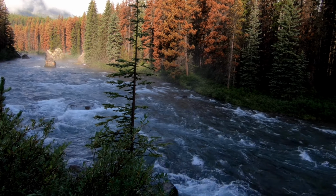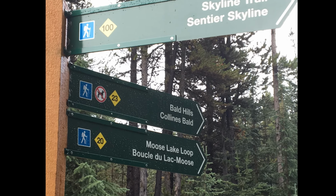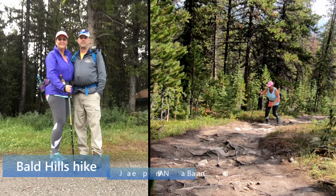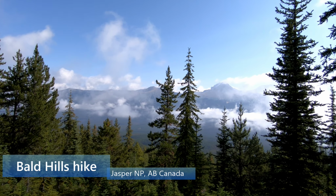What looks like beautiful fall tree foliage in the middle of summer is really pine trees dying from mountain pine beetle infestation. The Bald Hills Trail Loop starts on a gravel fire road that winds up the mountainside on a constant incline. 1.6 miles into the hike, there's a shortcut to the left that cuts up through the forest. While the trail is steeper than the road, it is a more pleasant hike with the possibility of spotting wildlife along the way.